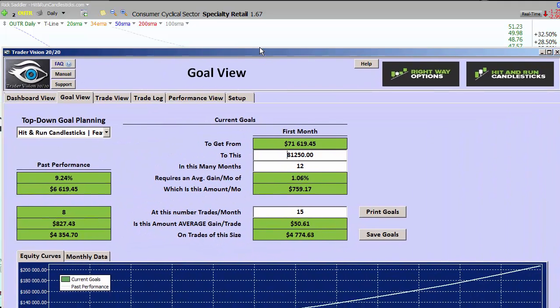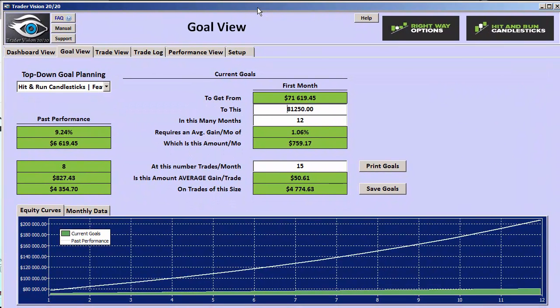Now what I'd like to do is bring over really quick, before we look at those other three charts, that on OUTR, I ended up quite well on it. I only need to do a small amount per trade to achieve my goal. This was a $65,000 account not too long ago, and in 12 months I want to take it to an $81,250 account. And it really doesn't take much to grow your account when you're using a plan.